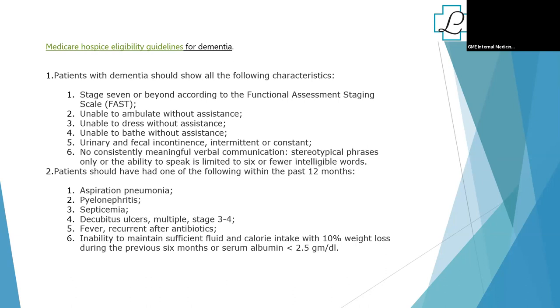And the patient should have had one of the following within the past 2 months: aspiration pneumonia, pyelonephritis, septicemia, decubitus ulcer stage 3 or 4, fever recurring after antibiotics, and inability to maintain sufficient fluid and calorie intake.